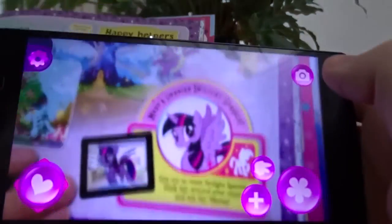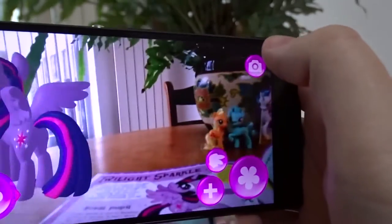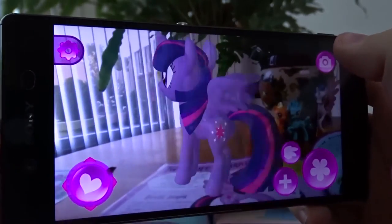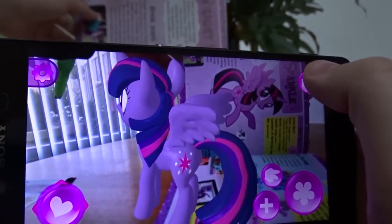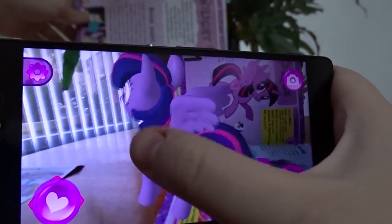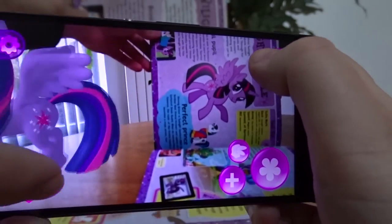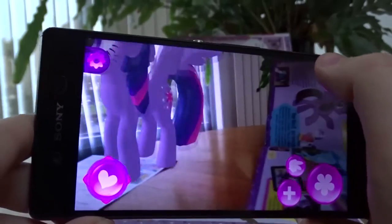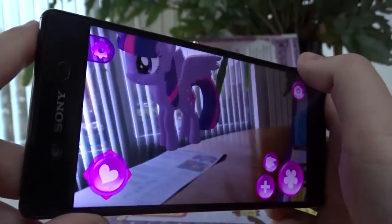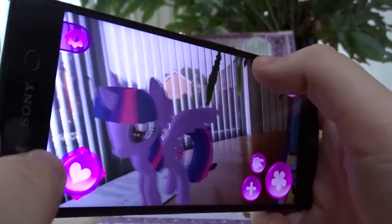Ooh, something is happening. Twilight! Oh, Twilight. Stop. It's okay, Twilight. No need to shake. She's a bit too excited to be in the human world, so. Ah, there we go. Can I do things? You can love her. Give her love. I think you need to move your... She's a bit spinning out.